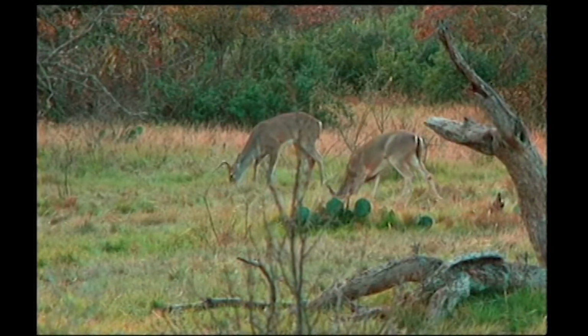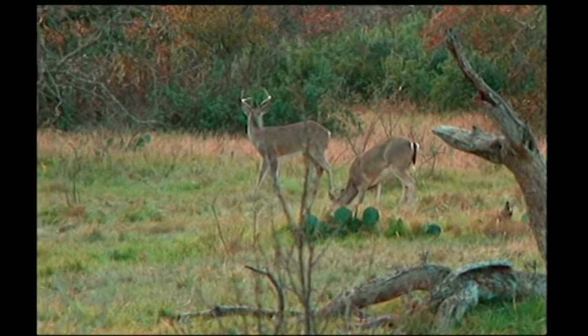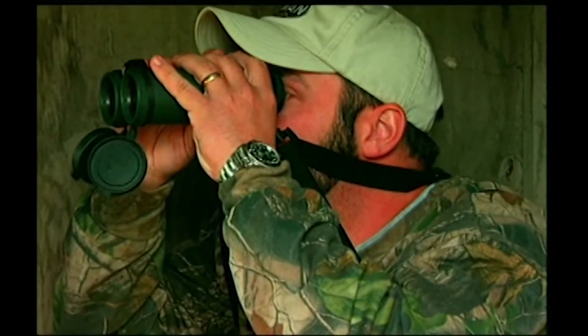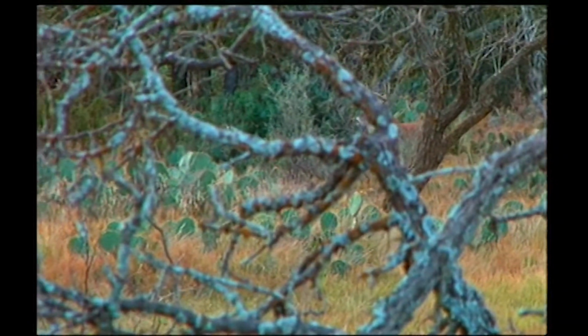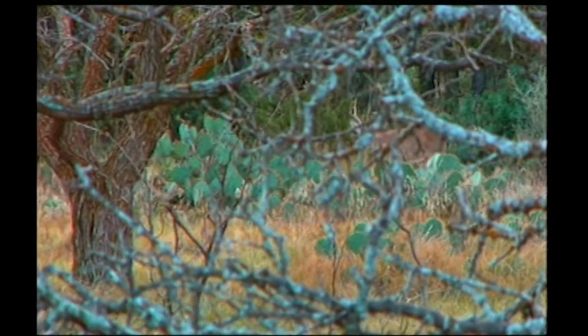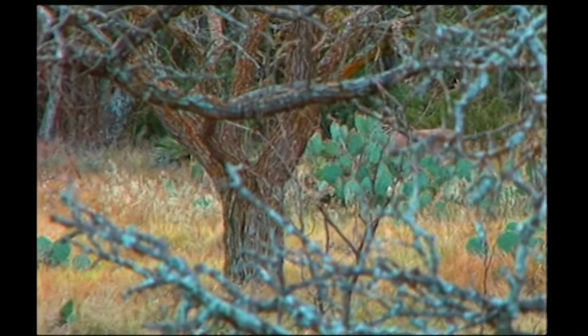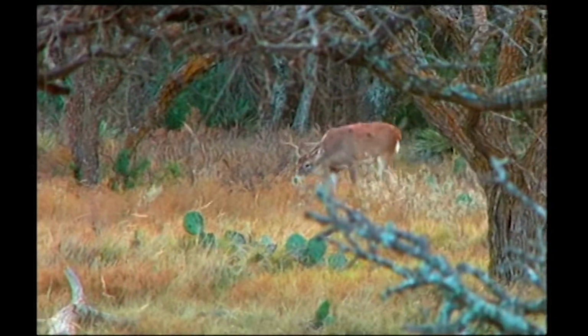A constant flow of does coming here off that flat. They've been feeding in here all day. There's a buck right behind them. It's a good buck behind them. Oh, he's a good deer. I think that's a young deer. He's an 8. He's a 9-point. It's a young deer. He's gonna be a great deer. Oh, that's gonna be a good deer. Tall, white horns, pretty deer.